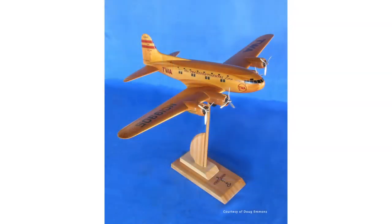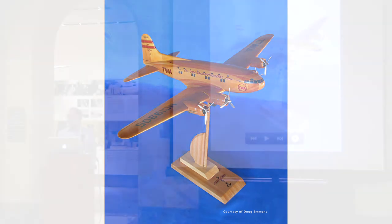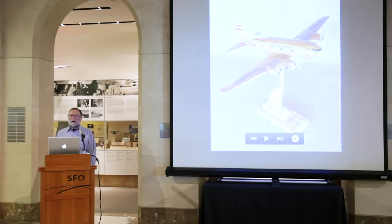So what about scale models? Is this a scale model? I think it is. Is it accurate? No. It's a model of a model, and the original model was not accurate. Had it been accurate, being unpainted, it would have been a scale model.